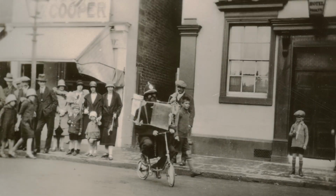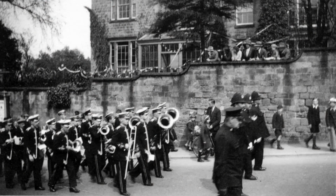Of course, there were lots of types of entries in the parade. Bicycle-based ones were popular for many years, such as this one passing Cooper's Butchers and the Lion Hotel on Bridge Street. In 1935, there was a rather special procession through the town. It was the Silver Jubilee of King George V, and following a proclamation from the fire escape at the South Mill, these members of the Belper United Band led a procession up to the marketplace.